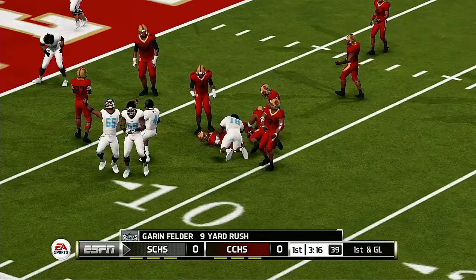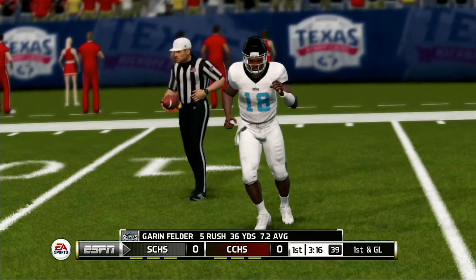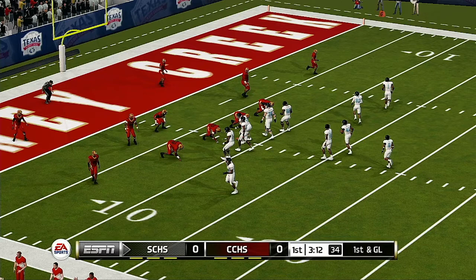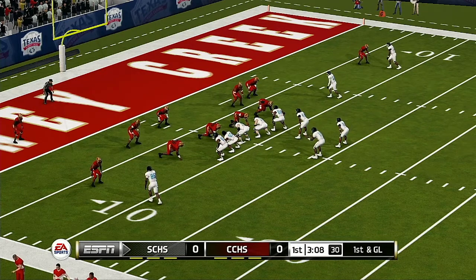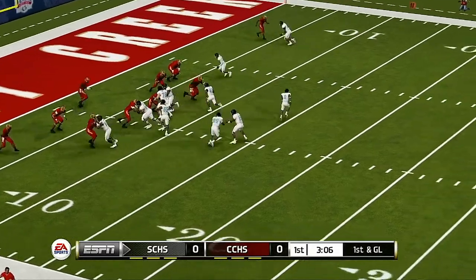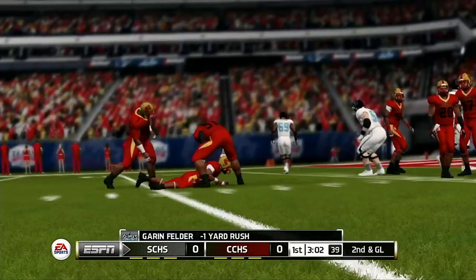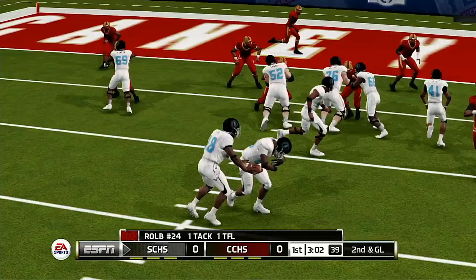Makes it to the 8. So he keeps it, and he gets a big first down. The quarterback made a very good decision here not to pitch. He saw a break in the defense and just hit it for a big gain. And this is the 8th play of the drive. If these defenders continue to exploit the O-line like that, it's going to be a long day for this running back.